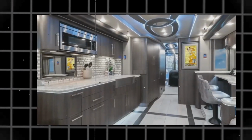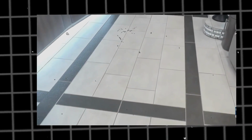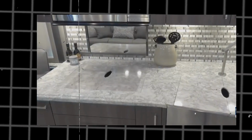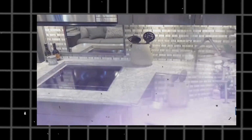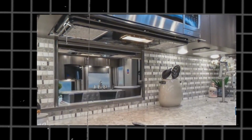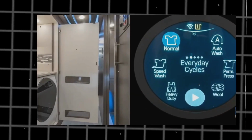Inside, the motorhome features stunning interiors that include a private sauna, making it one of the most unique RVs on the market. The luxurious bathrooms, complete with heated floors, create a spa-like atmosphere, while the digital art gallery offers a curated selection of works for art lovers. Advanced systems for entertainment and control ensure that your experience is always in line with your desires.